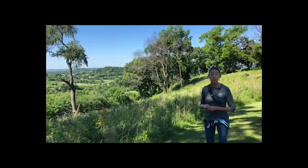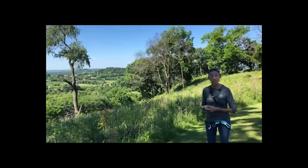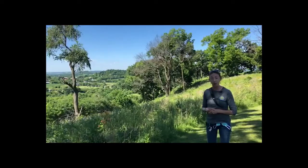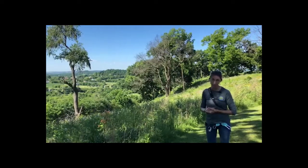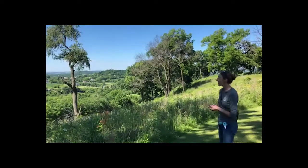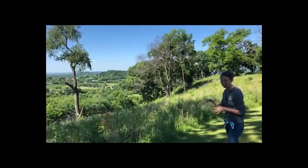If you've driven through Joe Davis County or parts of Wisconsin, Iowa, Minnesota, you probably have seen a lot of this hilly landscape. So that's what we call the Driftless region. Very cool, very beautiful. My favorite place in the world. So you can see this Driftless region at all of the overlooks.